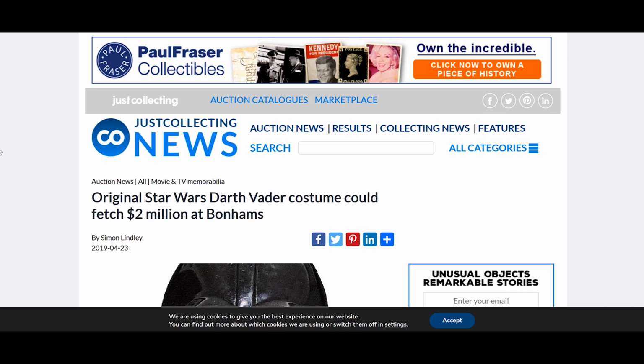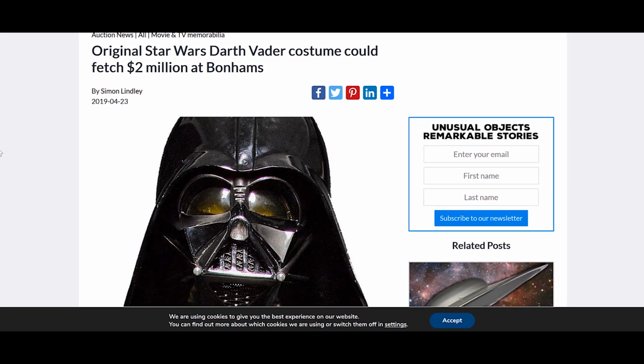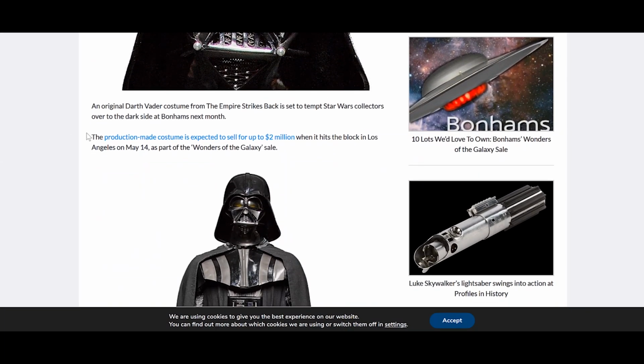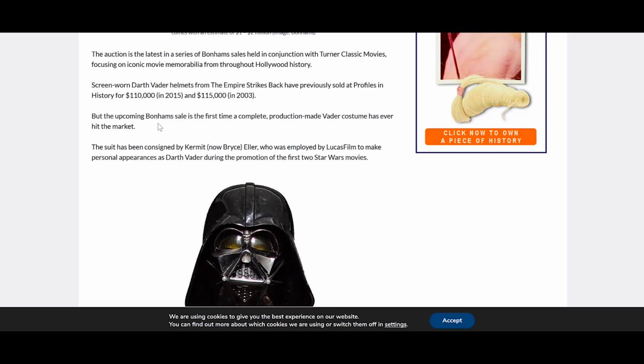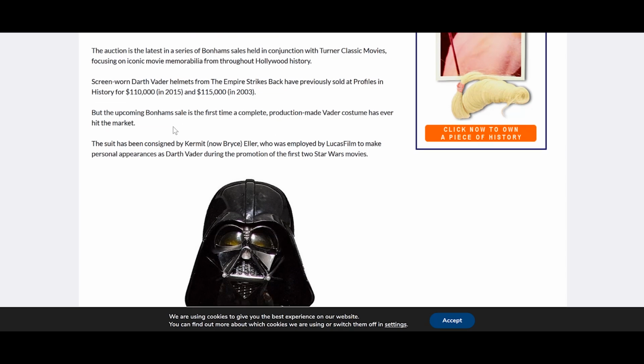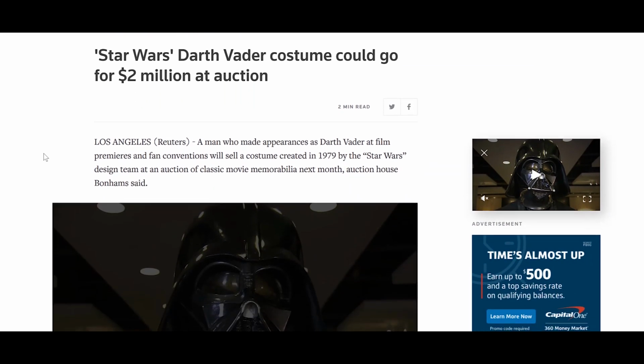I wanted to show a little bit of the press this costume has been getting since it was announced, so you understand what's happening in the marketplace for prospective bidders. This article from Just Collecting: original Star Wars Darth Vader costume could fetch $2 million at Bonhams. An original Darth Vader costume from The Empire Strikes Back, $2 million. It says the upcoming Bonhams sale is the first time a complete production-made Vader costume has ever hit the market. Here's another article from Reuters: Darth Vader costume could go for $2 million at auction.